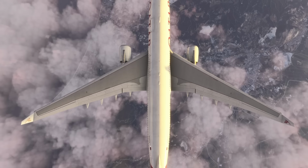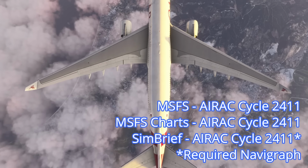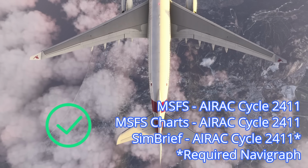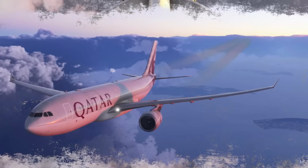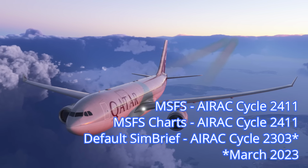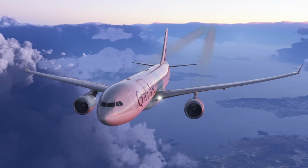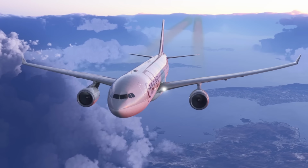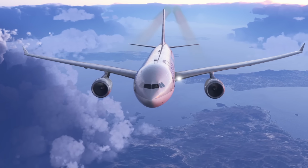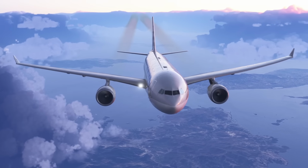Now, Microsoft Flight Simulator also has the latest AIRAC cycles installed into your simulator. Which means if you don't have a Navigraph subscription to unlock the latest AIRAC cycles when planning your SimBrief flight plan, then the flight plan you get from SimBrief will be using old AIRAC cycles and navigation databases, which Microsoft Flight Simulator might not work with, because Microsoft Flight Simulator will always have the latest AIRAC cycles installed, included for free. This also means that the free Lido charts in Microsoft Flight Simulator 2024, which are kept up to date, if using the old AIRAC cycle from default SimBrief, then those particular approach plates may not be available anymore.